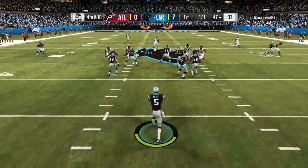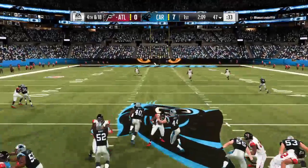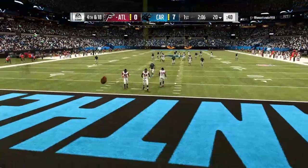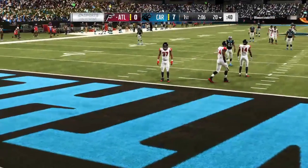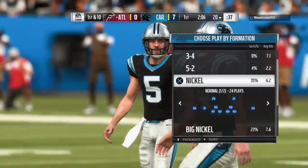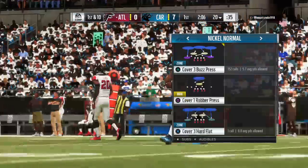On now the former Vol, Michael Pilardi. Back deep is Justin Hardy. And not what he was hoping for there, as this will hit in the end zone for a touchback. Here comes the Falcon offense now as they get set to take over here.